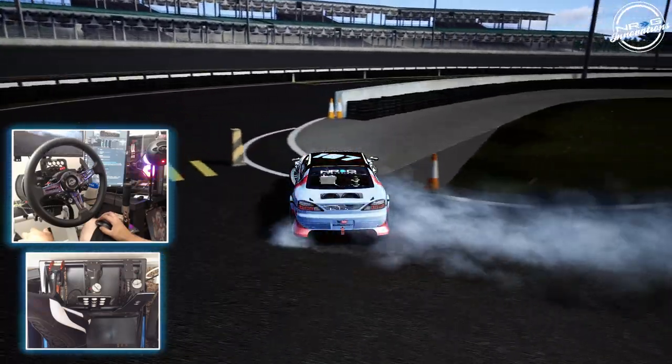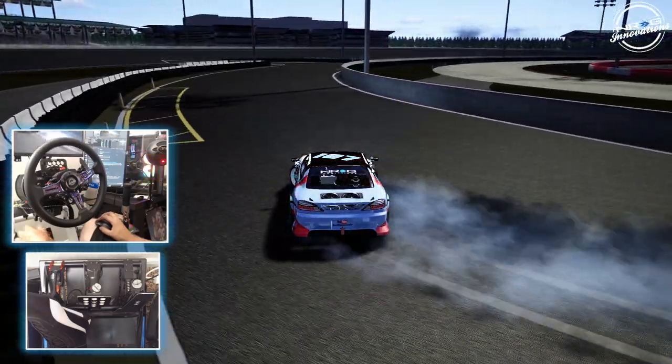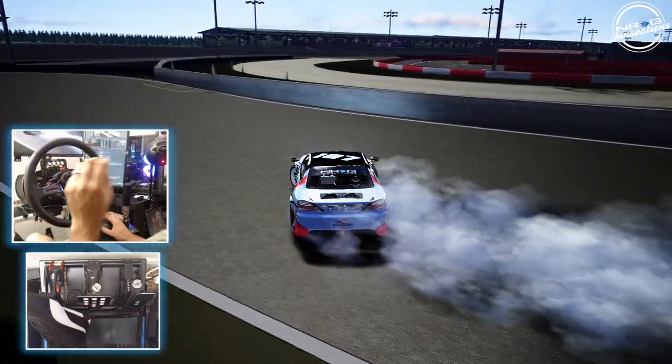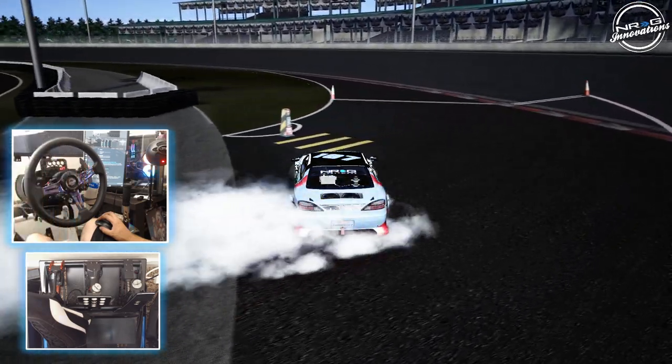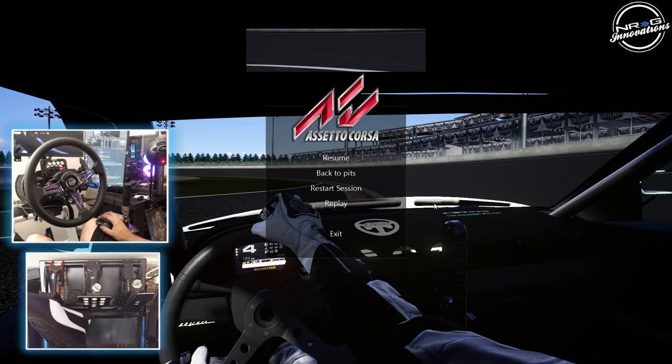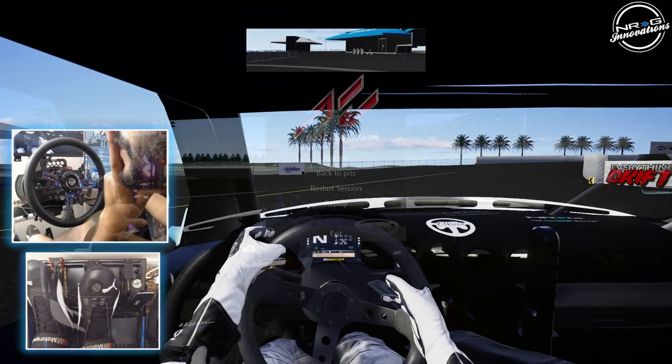Definitely missed that zone and punted that one. Definitely struggling with the car when it comes to the motor having issues. So it's something we're going to have to fix. So we're going to switch tracks to another track that we do definitely know and can run fully. So let's go switch it up.